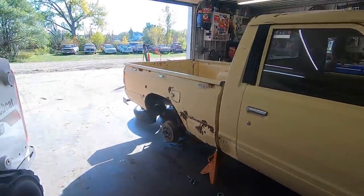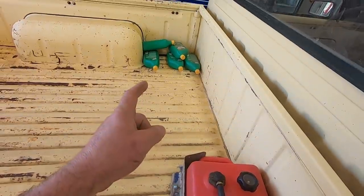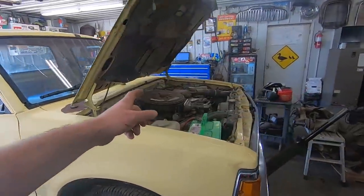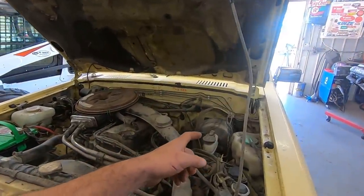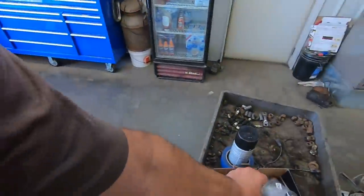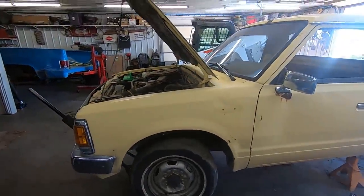Gotta strap down this fuel cell in the back, you know. We don't want that just flopping all over. If we get an oil filter, we'll change some oil. Ooh, I did get a clutch master cylinder as well, so we'll slam that on there and see if that fixes it. I don't know if it's the slave or the master that the issue is, or both. But yeah, new parts. We're getting crazy with this thing. So, pull some wheels off, start painting.